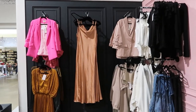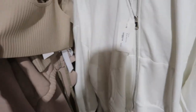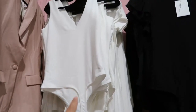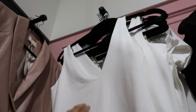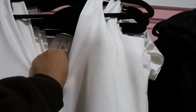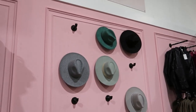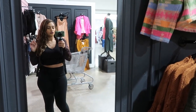That dress could be cute. Ooh, how about this? Is this like a set? This looks cute. This is like a little set, as you guys can see. I like this. See, I've wanted to get shirts like this with a little more, how much is this one? A little more cleavage. $45. And they do have hats right there, and they have a mirror so you can check yourself out if you decided to try clothes on here.